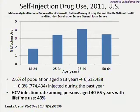There was recently a meta-analysis of multiple national surveys to get, I think, probably one of our best handles on the epidemiology of intravenous self-injection drug use. 2.6% of the population aged 13 and older in the United States report at least one time self-injection drug use, which translates into 6.6 million people. And a third of 1%, or nearly 750,000 people, report injecting during the past year.